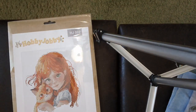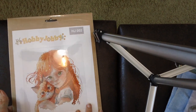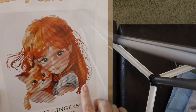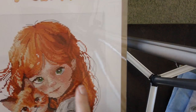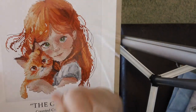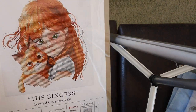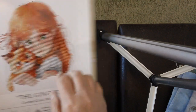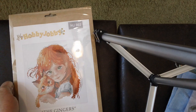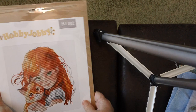And then this one had been closer to $20, and when they went on super sale, it went down to about $12. This looks kind of like my grandbaby, although I'm going to have to change her eye color, because this little girl has green eyes and my grandbaby has really big blue eyes. So I'll probably try to do a conversion to blue eyes on this little one when I get to this kit. These are really nice kits. They are Luca S kits with, I think, Luca S floss, but Zweigart Ada, and I will probably swap out the Ada, but haven't decided yet.